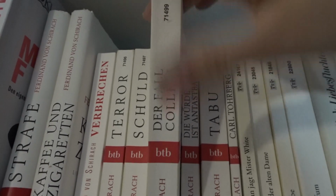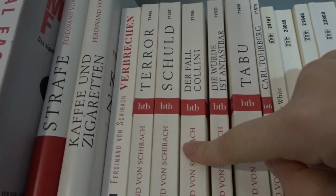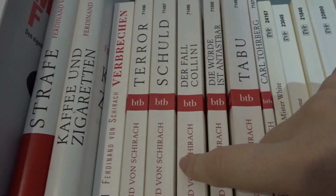This one, the Falcolini, this was also recently in the cinemas here. I haven't seen the movie, but yeah, very interesting book. Then we got some other German books. Most of them I had to read in high school.